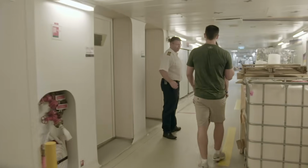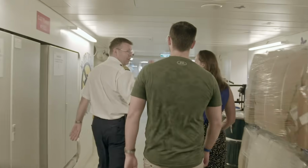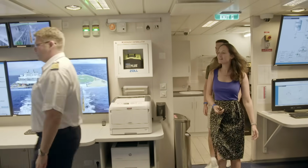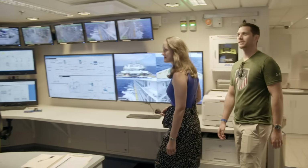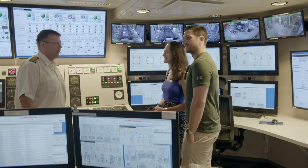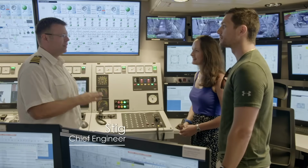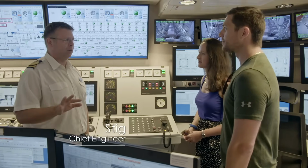The next stage of their tour takes Anna and Fraser to meet Chief Engineer Stig. He's showing them around the control room, the hub where everything from the sprinkler systems to the engine's ignition is controlled. So this is actually one of the few places on board. Actually, there's only one more. That's the bridge, and it's manned 24 hours a day, every day of the year.